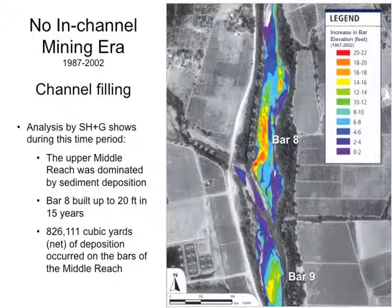From 1987 into the 2000s, the channel filled, and this area near the confluence of Dry Creek downstream from Healdsburg shows bars 8 and 9. Bar 8 has graded during this period more than 20 feet and includes dense vegetation. Bar 9 came up 14 to 16 feet, became a point bar, and started eroding the opposite bank. These changes drastically changed the behavior of the river. It had less flood capacity and less ability to transport sediment.